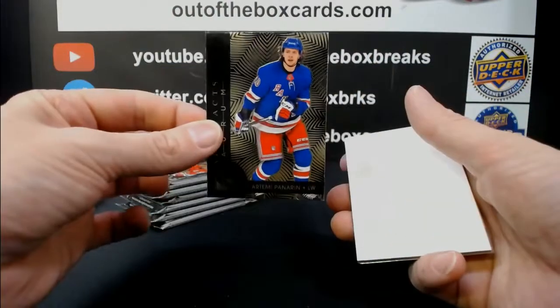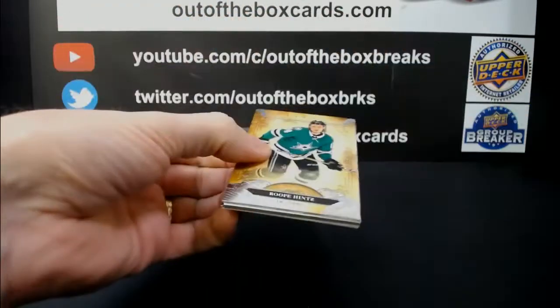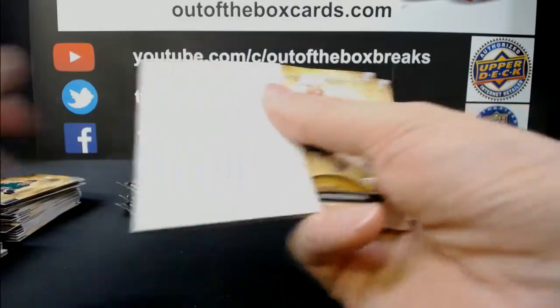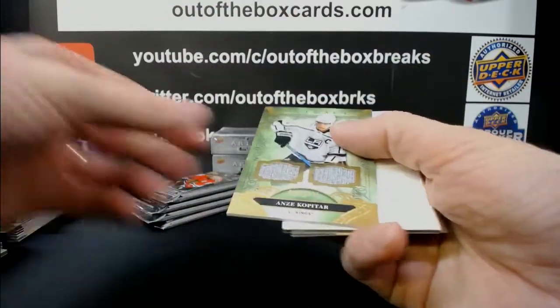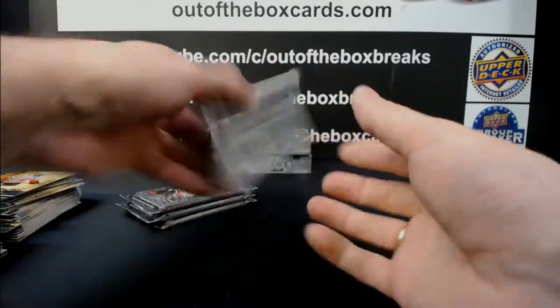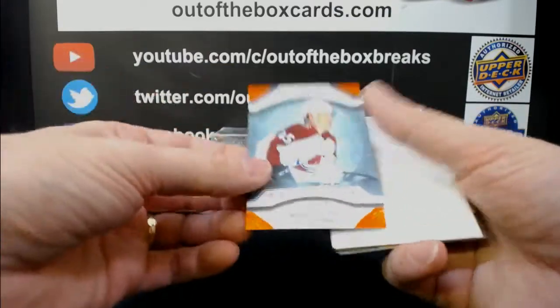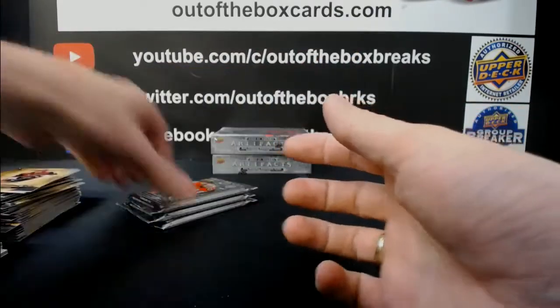Artemi Panarin auto for the New York Rangers. Rookie redemption for the Philadelphia Flyers. Anze Kopitar at a 145 dual jersey for Los Angeles. Bowen Byram, orange rookie at a 75 for the Colorado Avalanche.